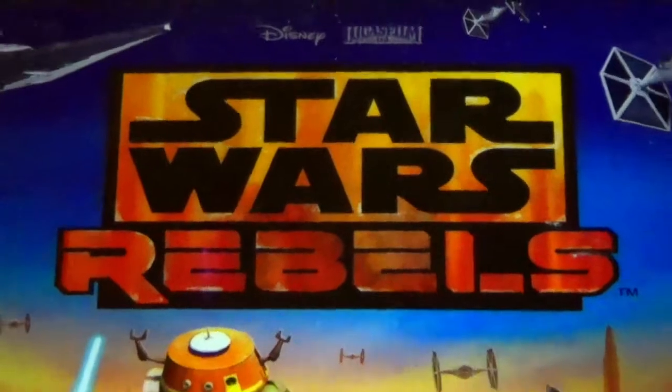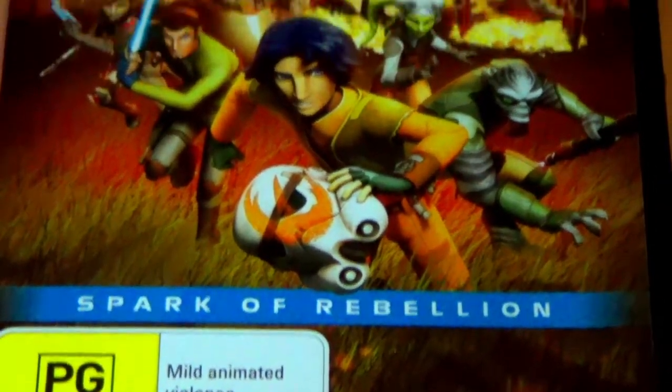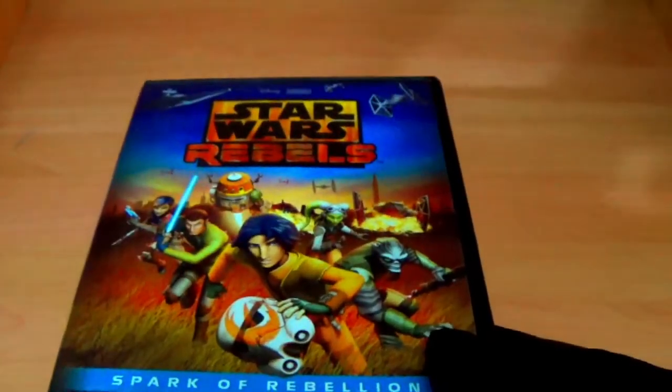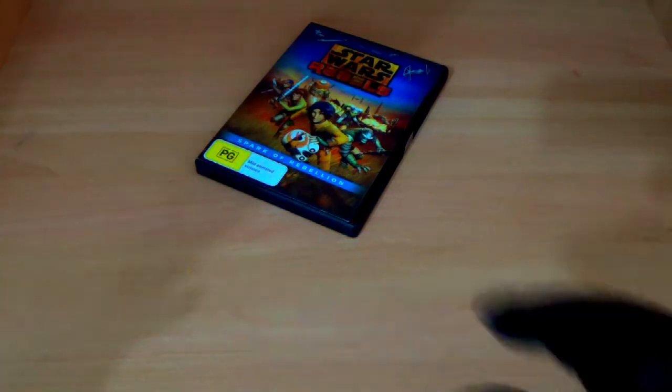Let's move straight along to the next science fiction we got, which is Star Wars Rebels. This one is one I've actually seen. It's the Star Wars Rebels Spark of the Rebellion, which is essentially just a large pilot episode for the Star Wars Rebels series. It's not that good, but at least it was better than the pilot movie that they made for the Clone Wars series, so we'll give it a pass. I mainly got it because we've got a lot of the Star Wars franchise on DVD, but we don't have Star Wars Rebels, so I figured I might as well snap it up and just add it to the collection.